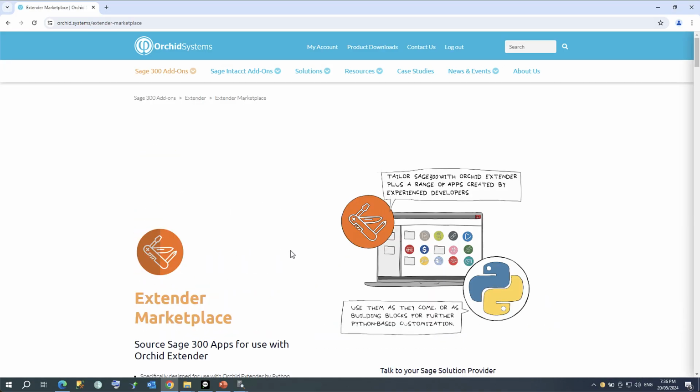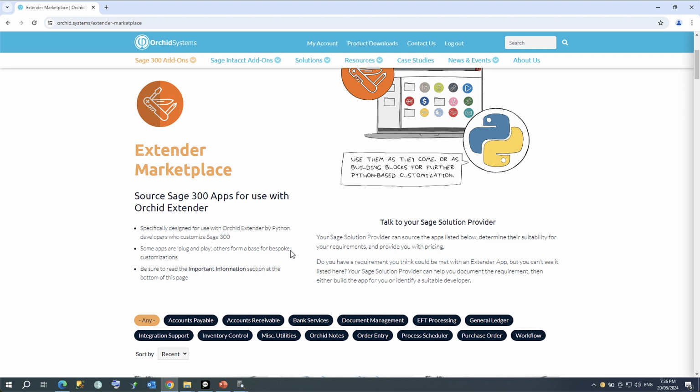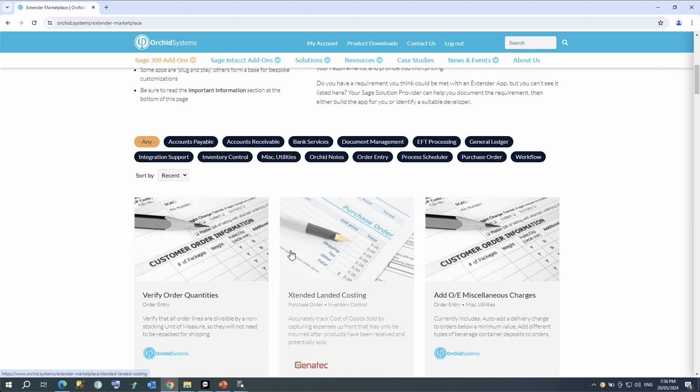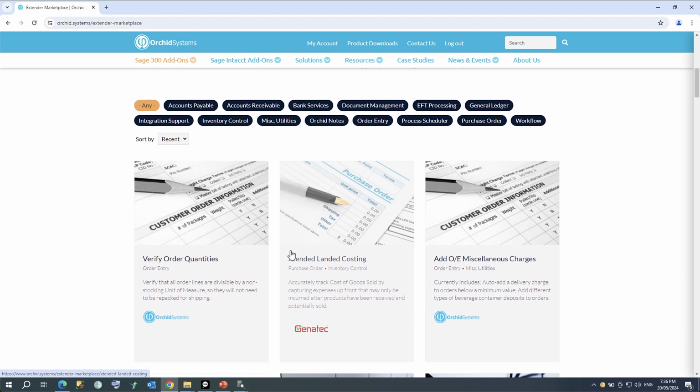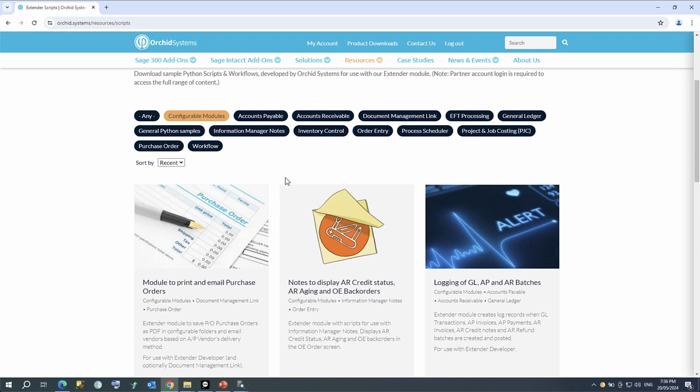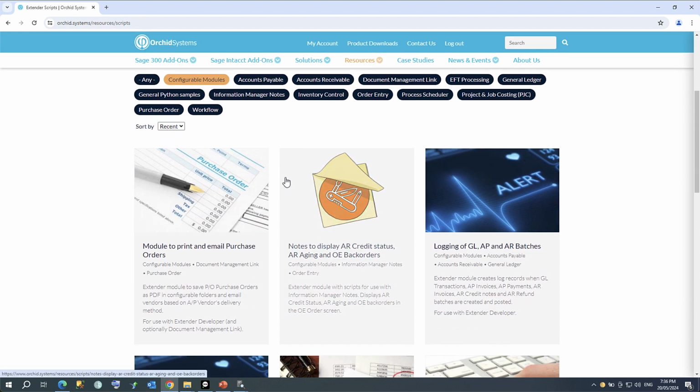On the Extender Marketplace, you have examples of Extender applications grouped by the different Sage modules. A lot of them are plug and play. They're designed to give you ideas as to what you can do with Extender. Some need some more tailoring to fit your exact requirements. Some were developed by Orchid. Others were developed by Sage 300 partners who have developed apps using Extender, such as the Extended Landed Cost by Genetec. A lot of the developers are familiar with the Extender script section.